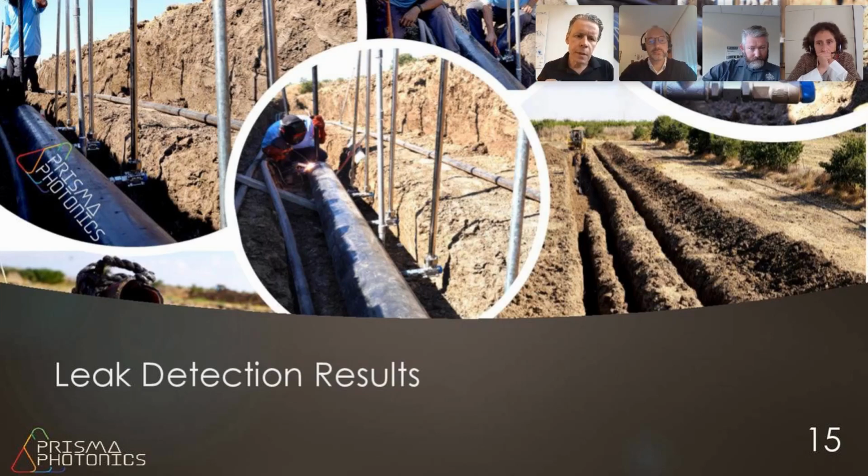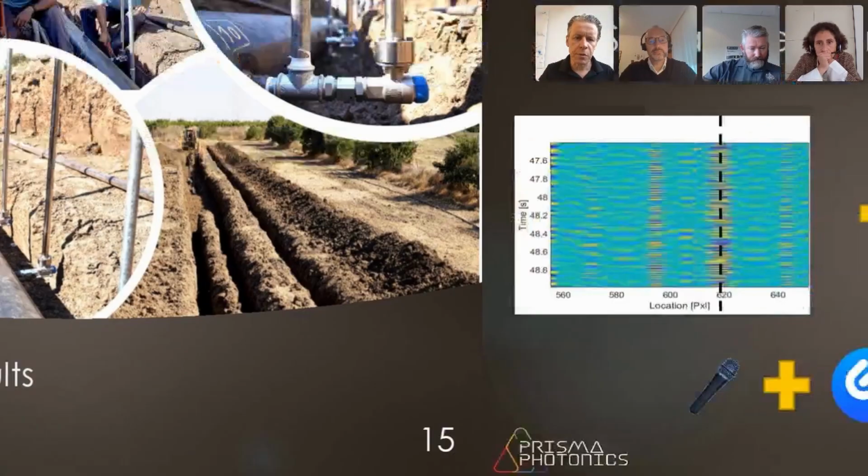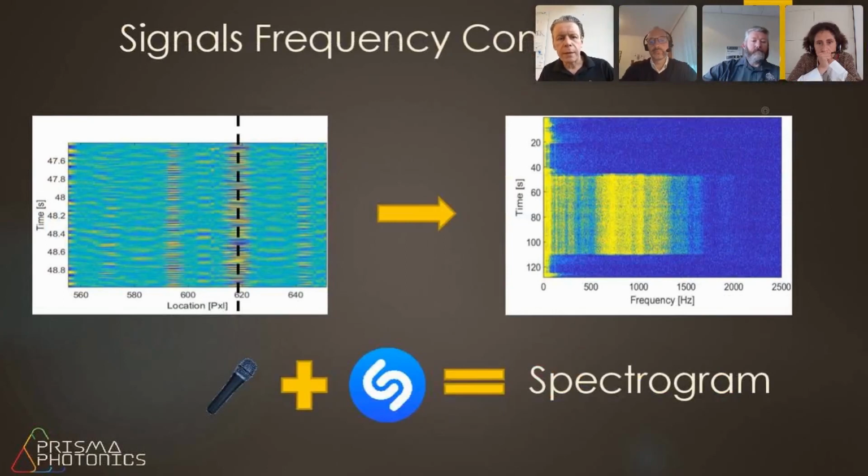And let's spend a minute to explain how we will present the results. So on the left side of the picture, what you're seeing is the waterfall, the same seismic map that we used in previous slides. Just to remind, the x-axis is the location along the fiber, the y is the time. And you can see a black dashed line that marks an actual leakage. So you can see that the leakage, seen in yellow, is very distinguished, very easy to detect.